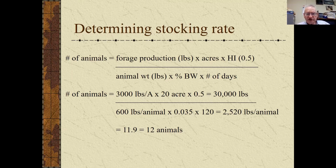So we go through this example, we got 3,000 pounds the acre, and say we got a 20-acre patch here of brome, times that 0.5 harvest index. So that's the number of pounds that's available to the animals. Let's say I'm running stocker animals, maybe they're averaging 600 pounds. And I'm making the assumption that they're going to eat about 3.5% of their body weight. So that's the 0.035. That's where that came from. And we're going to graze for 120 days. So that means in that 120 days, those animals would consume over 2,500 pounds needed per animal.